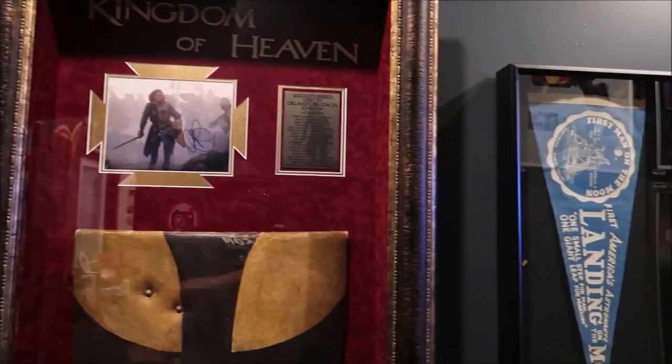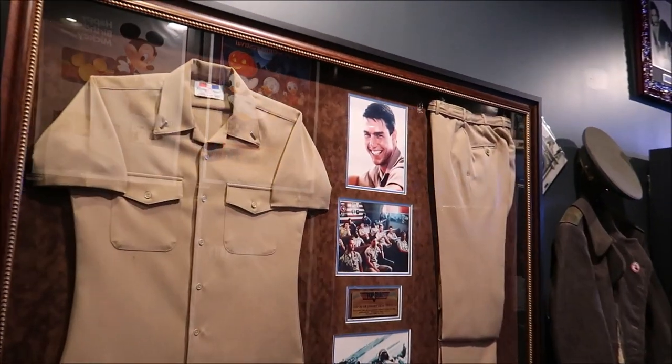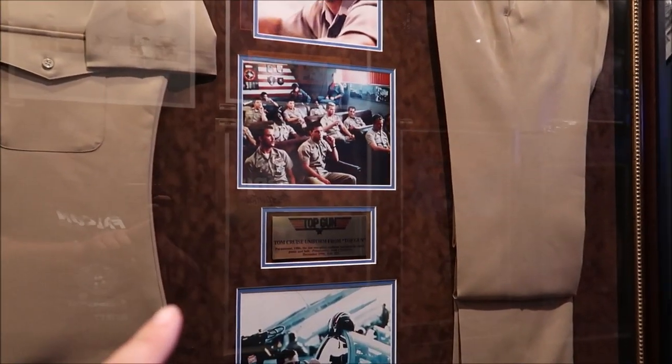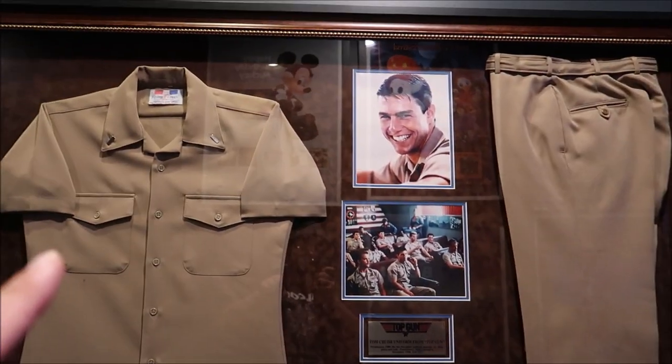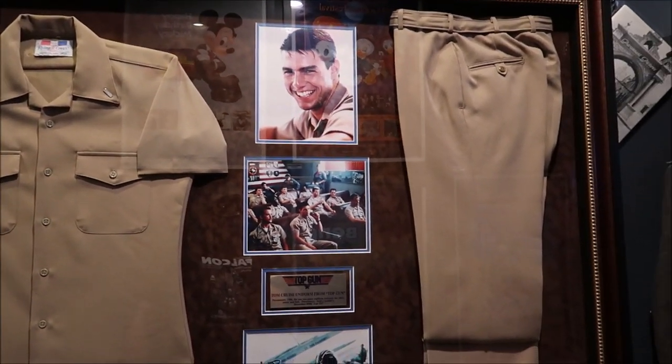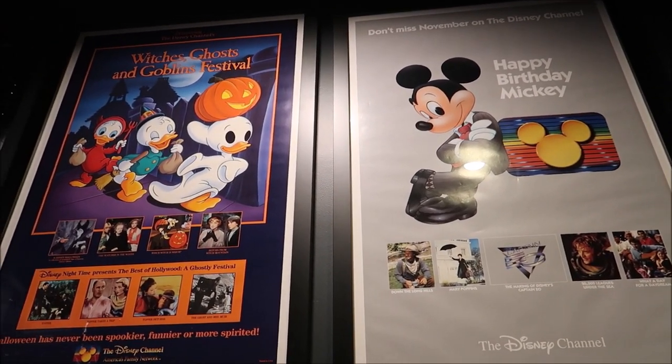And then on the other side, they have this wall. Look at this Top Gun. This is Tom Cruise's actual outfit from the movie Top Gun. That is crazy. That cost $5,500, but wow, that is something else. They also have some cool old Disney posters, and they're framed up really nice. And they're all about $285. That's not too bad. Not too shabby.